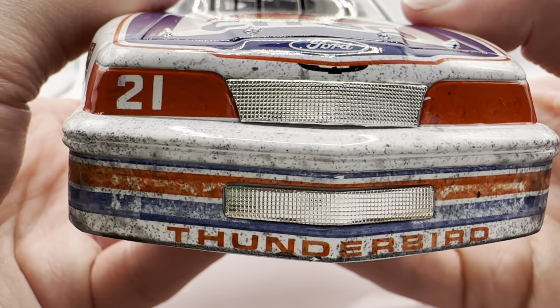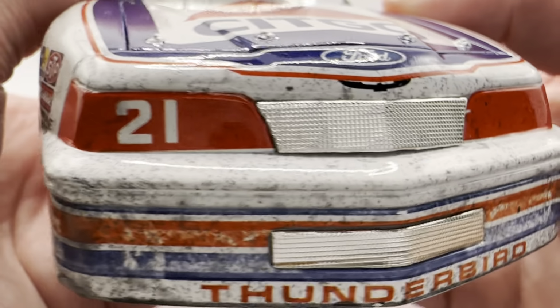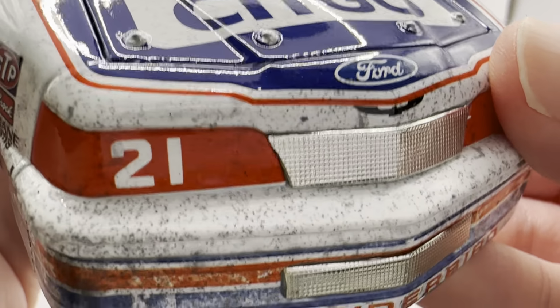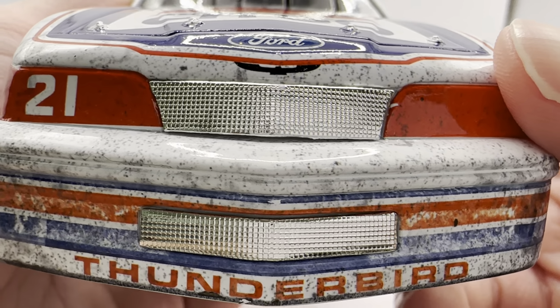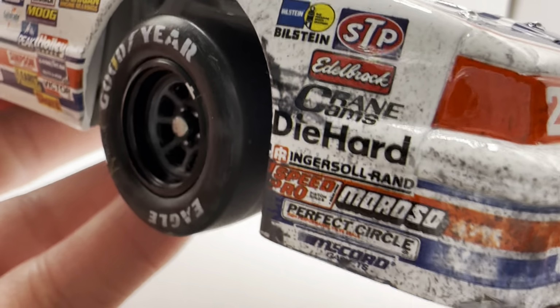As you can see, the front end is insanely dirty. That looks like a car that just went 600 miles right there. That looks beautiful. Lionel did a fantastic job. All the dirt, the grime, the rubber buildup, the scuffs. Wish they would have printed something on the chrome grille, because I don't think the grilles would have been that shiny chrome after 600 miles. But great, great detail. That looks fantastic.